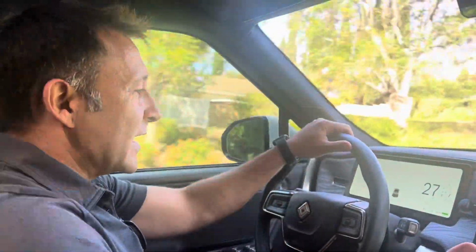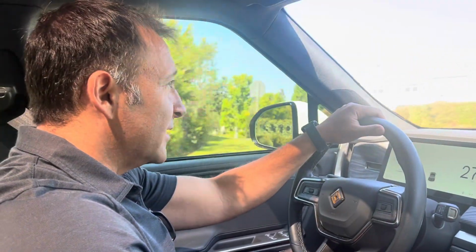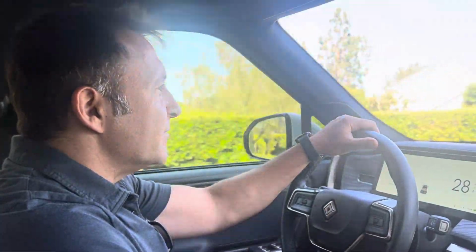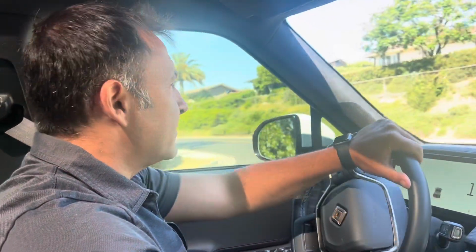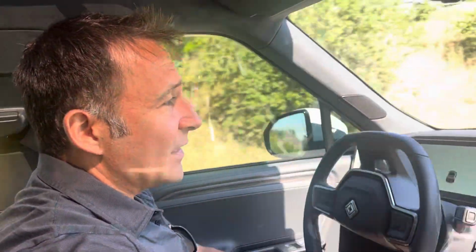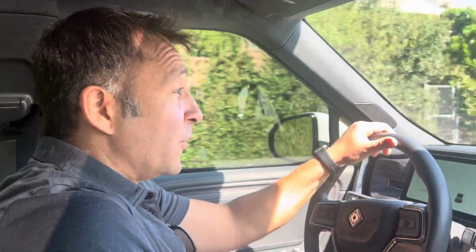We're not going to get anywhere near what it says, obviously, but we're going to try to drive it somewhat conservatively. Getting through LA traffic is going to be slow. And then going up to Ojai today, it's like 120 miles or so. Let's see what kind of range we end up using from 311. If it was truly 120 miles, we should have about 190 left, but I'd be happy if we have like 140 left.